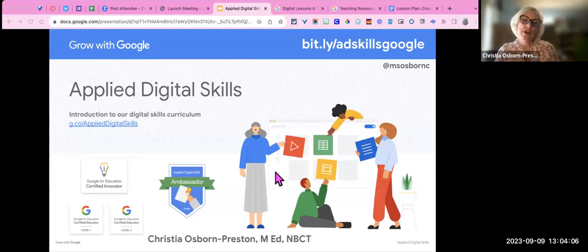I am a Google certified innovator, as well as an ambassador for applied digital skills. So we're going to jump into this. This is a digital literacy curriculum. As it was said before, it is completely free. It offers you a complete suite of tools and resources. You can personalize it. It is self-paced, so students work through it at their own pace, which is another one of those futures of learning that hopefully are coming down to us. So let's jump in and get started.